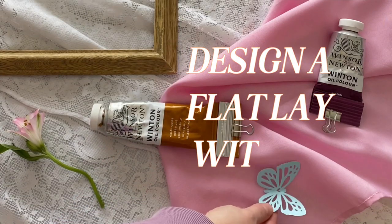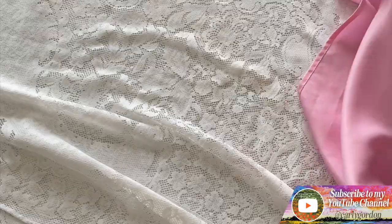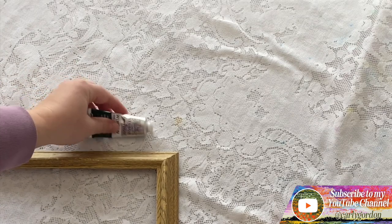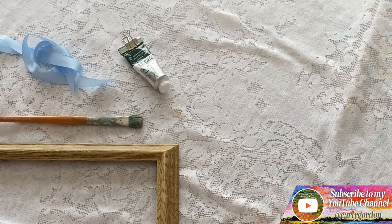Design a flat lay with me. Here is a great way to elevate your art and showcase your brand. I am doing a flat lay photo shoot for these print bundles that I curated. While all of the elements are part of my brand, the theme I'm going with is Spring Studio Refresh.